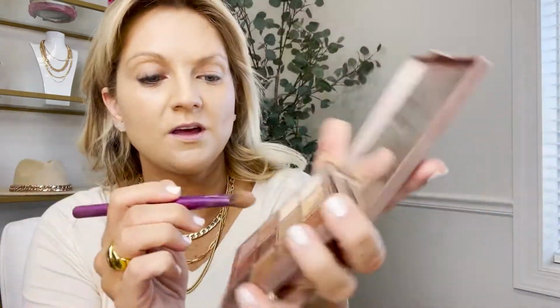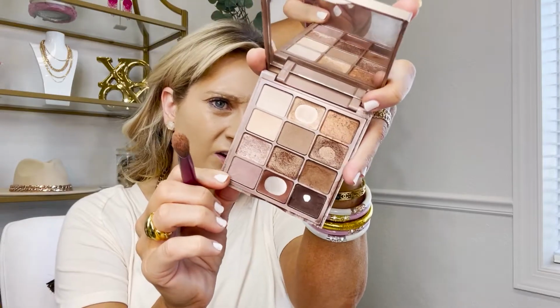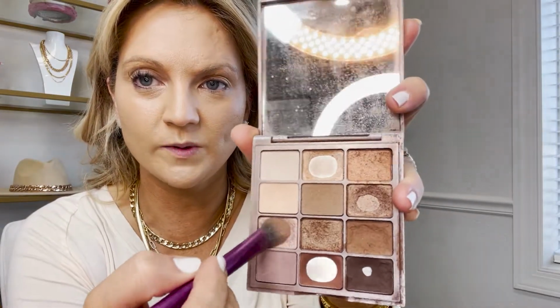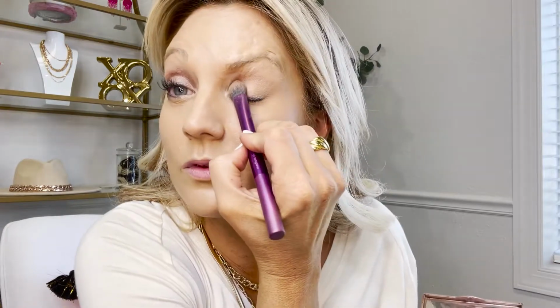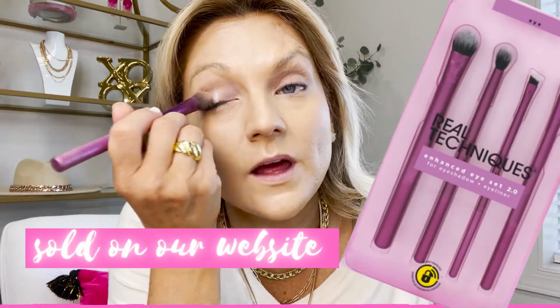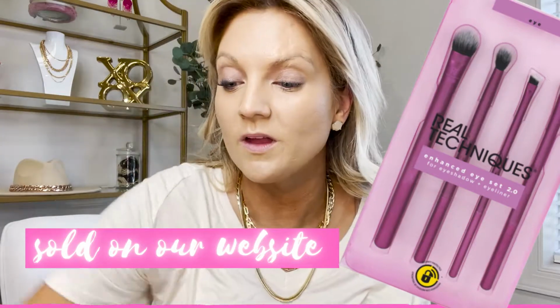So I'm going to use this color here. I have no idea what it is. It's just kind of neutral, but it does have a little bit of shimmer to it. And I'm going to cover my entire eyelid with it. I'm also using the Real Techniques number 308 for this. It comes in our eye enhancer pack of brushes. So that's just kind of my base.